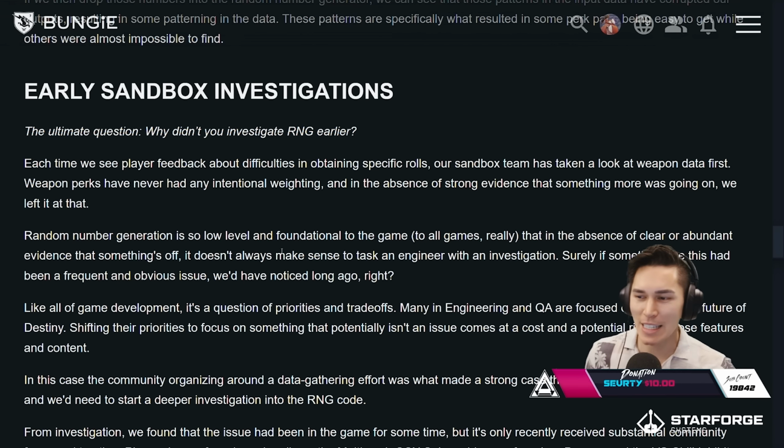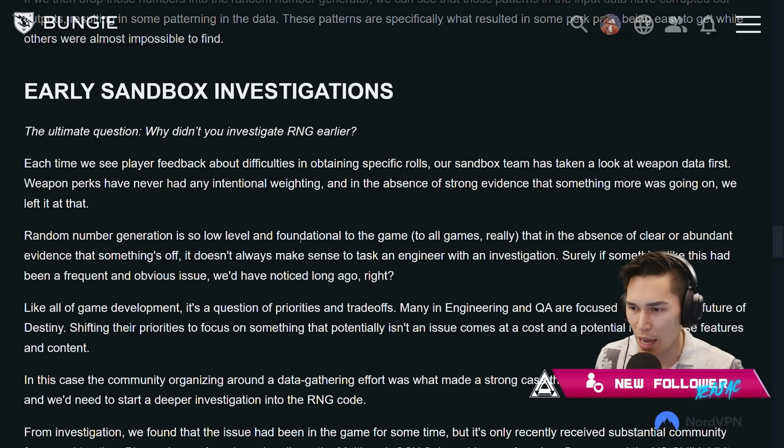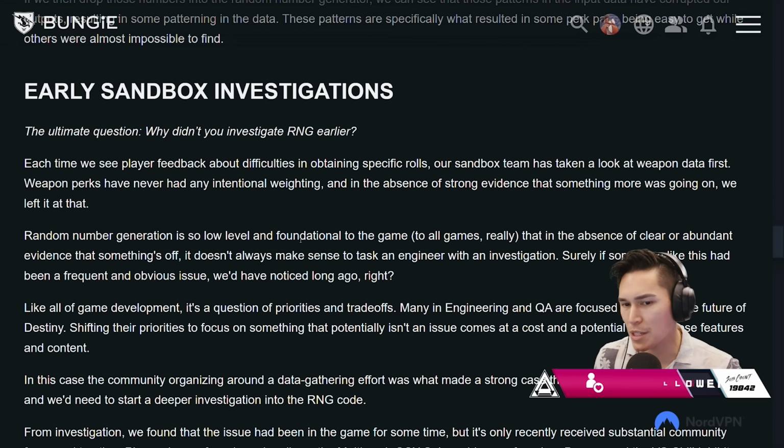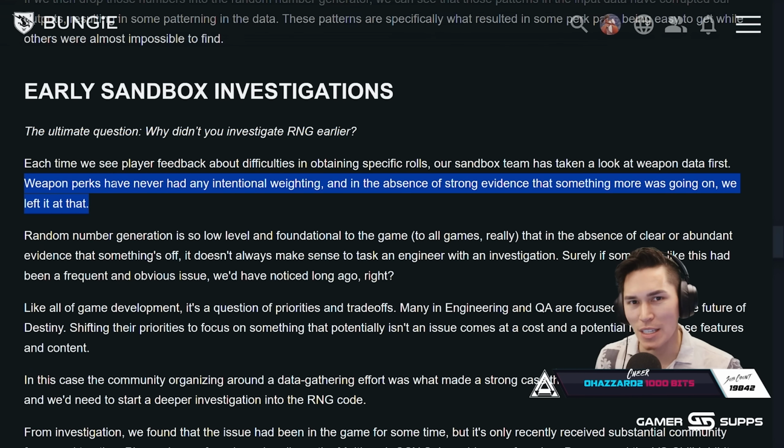It's a great question. Each time we see player feedback about difficulties in obtaining specific rolls, our sandbox team has taken a look at weapon data first. Weapon perks have never had an intentional weighting, and in the absence of strong evidence that something more was going on, we left it at that. AKA, we just said, get good.